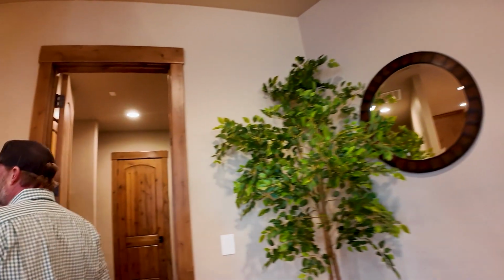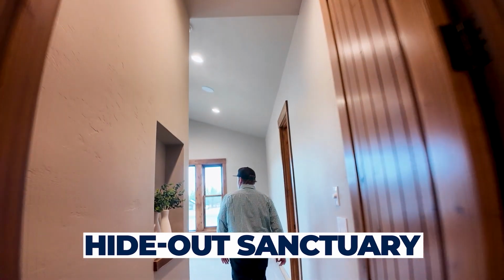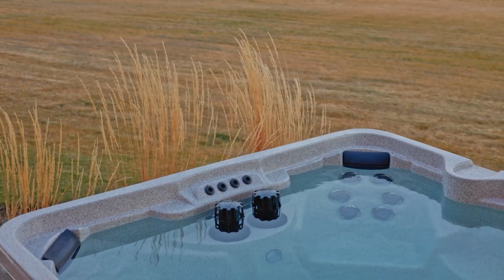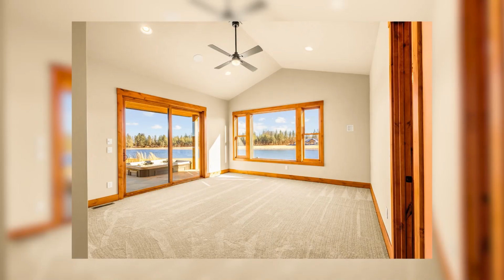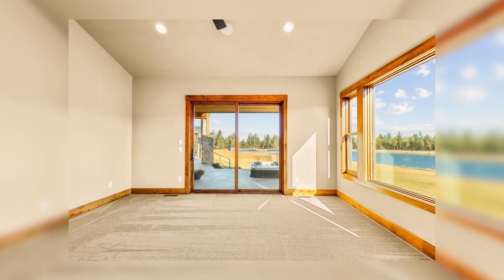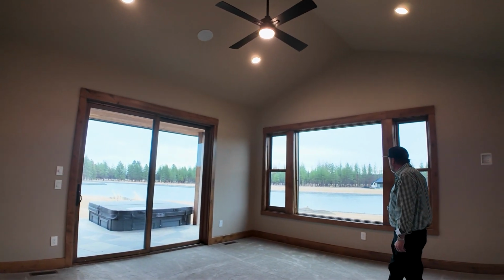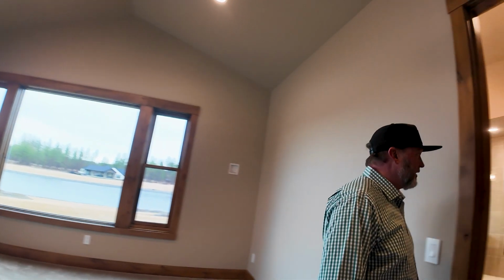All right, we're going to sneak this way. We're going to take a moment and show you where your hideout sanctuary space is located and what it looks like. So whether you're soaking in the hot tub as you look over the views, you've got a great view of the boat dock, whether you're at the beach that they've got set up down here on the edge of the water, or you're getting ready to go out and do some skiing, you've got a great view and a great way to start your day with such an amazing place to kind of call home.